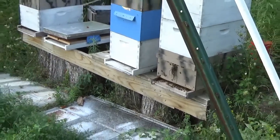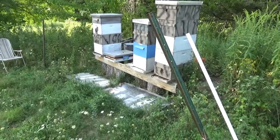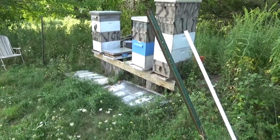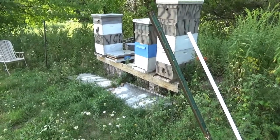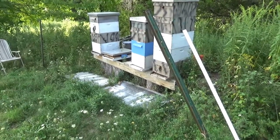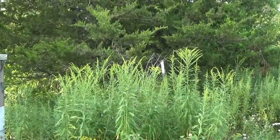Right now the main ones are buckwheat, goldenrod, holy basil, sweet Thai basil, Japanese knotweed, clovers, whites and reds, and that's basically it for now. And then the goldenrod is just starting to open up now, so that'll be a tremendous resource in the next week or so.